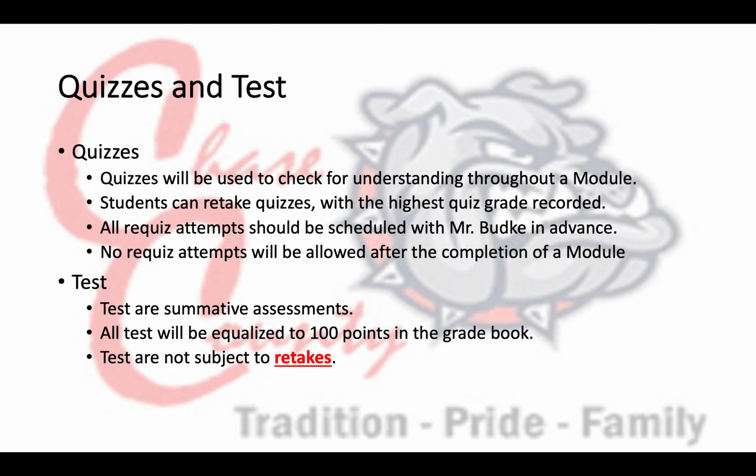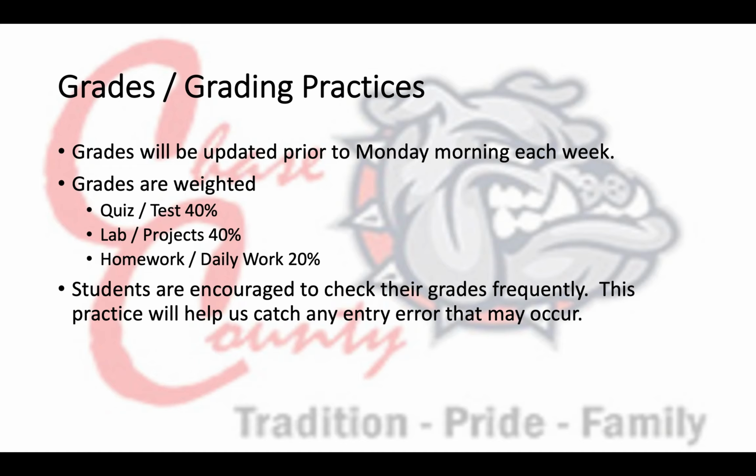And there are no retakes on tests. So tests are kind of a big ticket item, so we want to make sure students are prepped and ready to go for those.